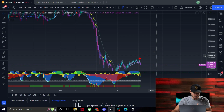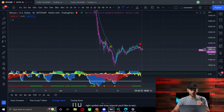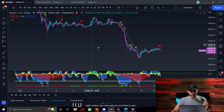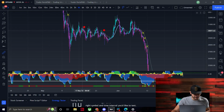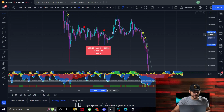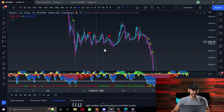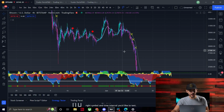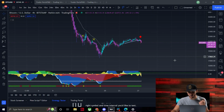If we come down to the 4-hour, you will see we are printing a blood diamond here. Now, granted, the 4-hour blood diamonds in the recent past here have taken us down about 5%. So if we come right here, you can see this one brought us down about 6%. This one right here brought us down a total of about 6.5%. So, you know, between 5 and 6% is typically what we see these blood diamonds do for us on the 4-hour.